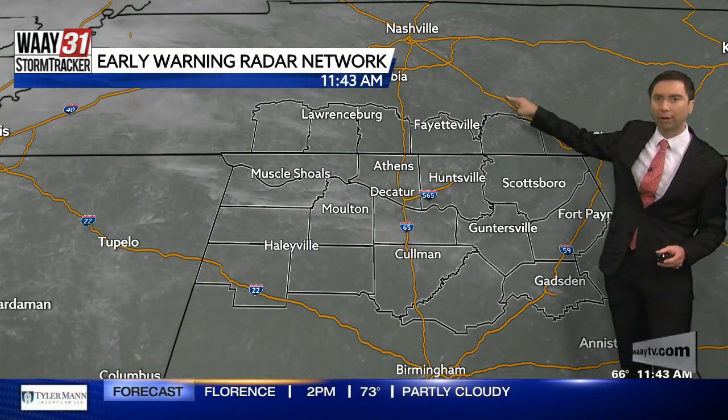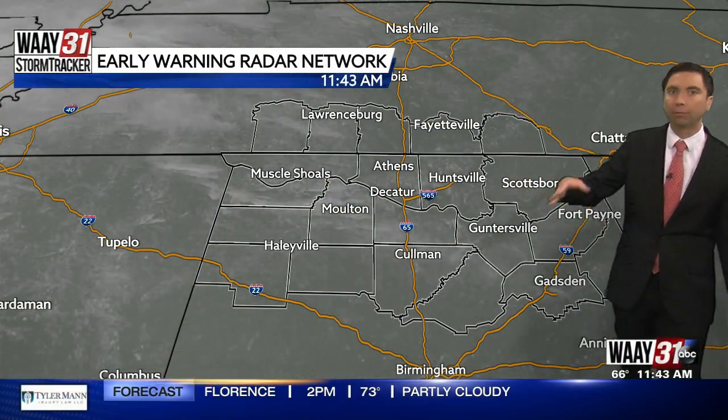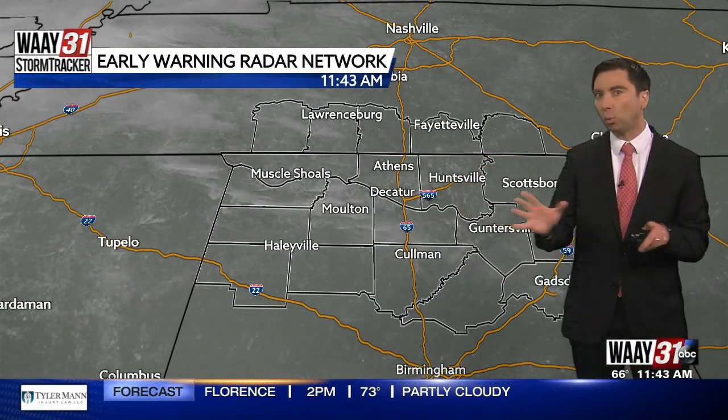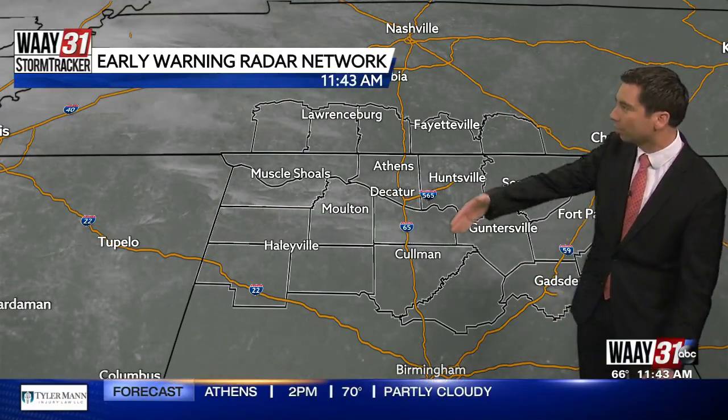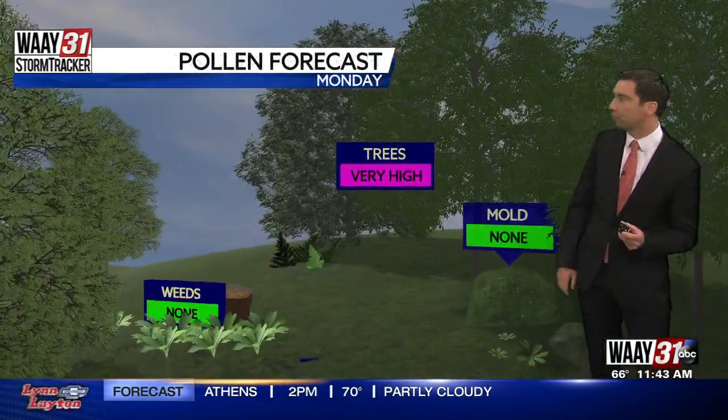On the Way 31 Storm Tracker Early Warning Radar Network, we're dry. We're not tracking any rain through the rest of today and pretty much all the way through your Tuesday morning. But you will notice that we have some of those passing clouds from out of the west. Those are just high, thin clouds, so we'll call it filtered sunshine for today.